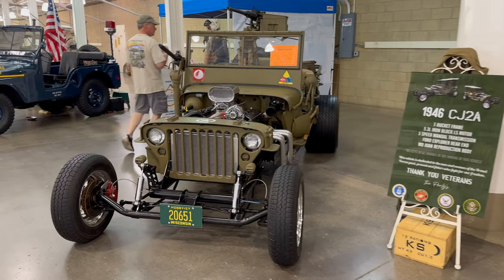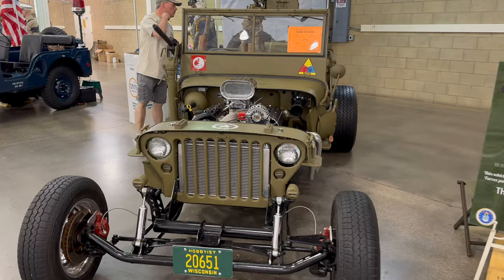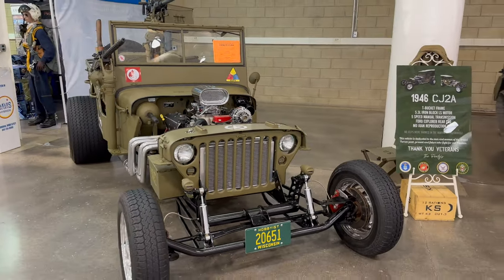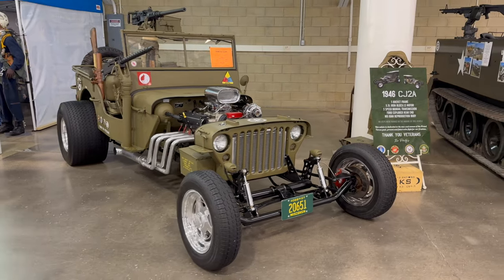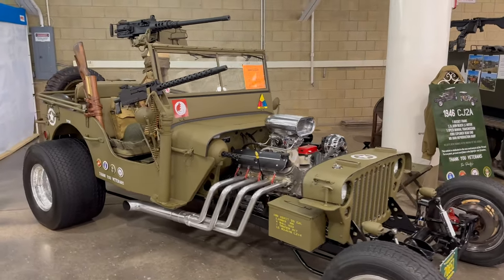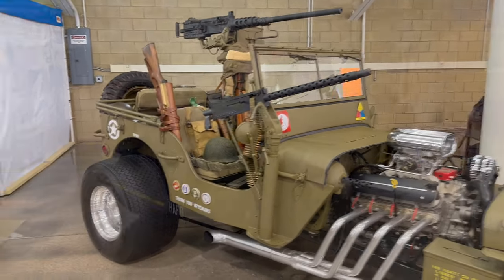Someone took a civilian Willys and turned it into a hot rod. Not sure why it's here. It's thought to be based on a military vehicle. But I guess it does have guns on it.